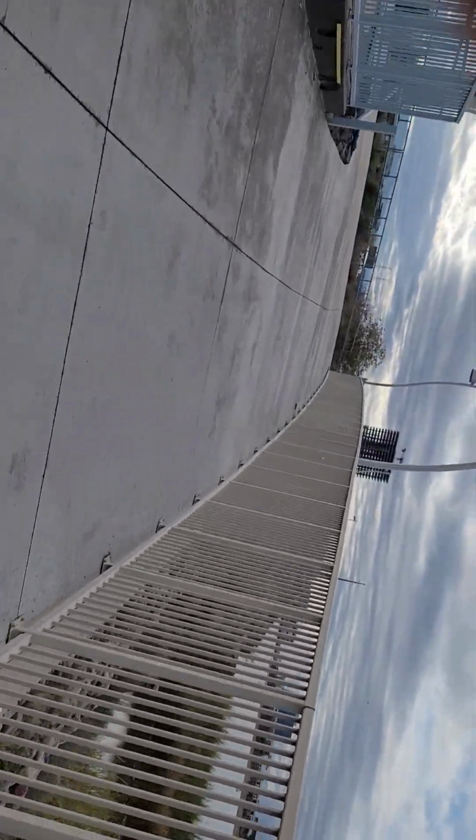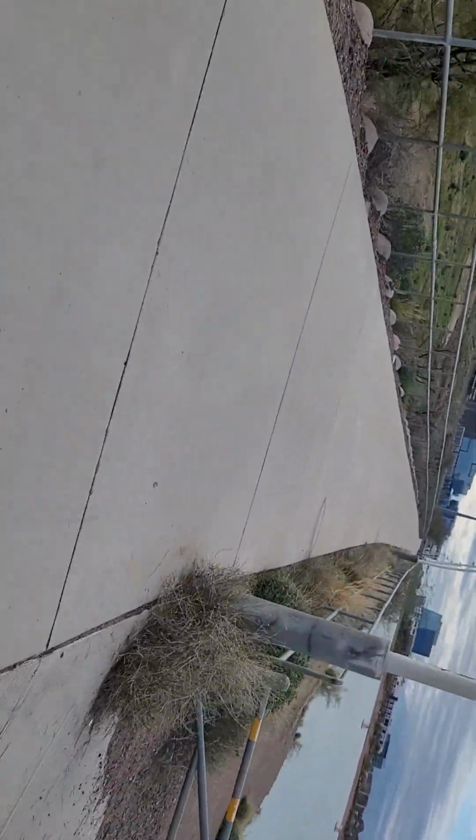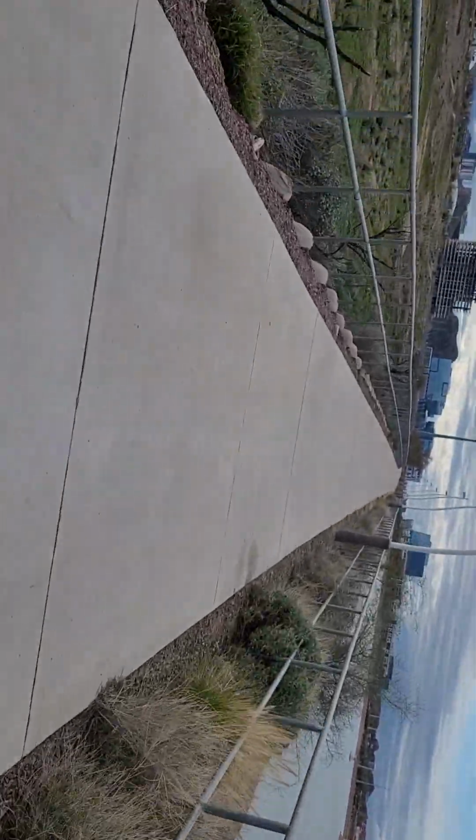Looks like I go under the bridge here. Looks like we'll make it to Tempe Town Lake, and we haven't even hit a bar on the charge. Boy, it's kind of disturbing almost that there's that much power savings when you just drop down to 2. Honestly, when you're riding it, it feels like very little difference between power level 2 and 3 as far as the pedal assist.